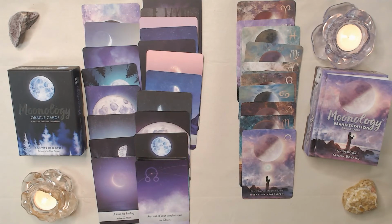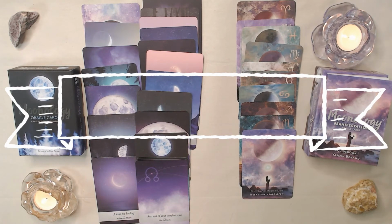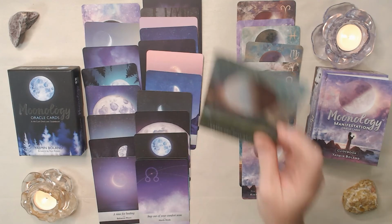And the other cards that we have in the Manifestation deck that vary from the Moonology deck are the last quarter moon cards. So again, what we're seeing is the Moonology Manifestation deck has 12 cards for 4 different themes, representative of the star signs. So it has the full moon, the new moon, the first quarter moon, and the last quarter moon, and here they are.